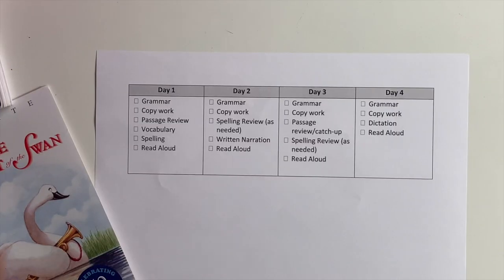So decide how you want to set up your copy work. My daughter just ends up copying it from the book, and then I have a copy in my passage study template. So there's really no prep for me, but if you were doing some type of printout where you wanted to copy it or put some lined paper on it, then that is something that you will want to prepare for the week. This is the schedule that we're following. This is the same exact schedule that we did for the first week, and this is the schedule we will continue to follow for this novel.